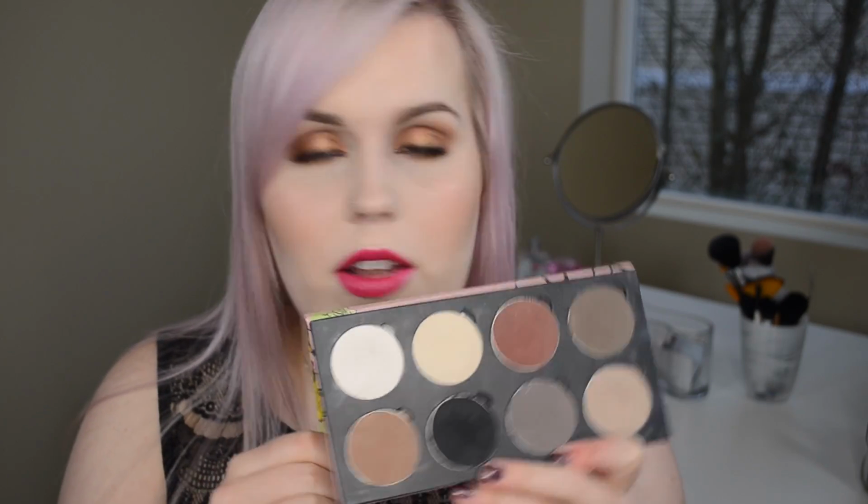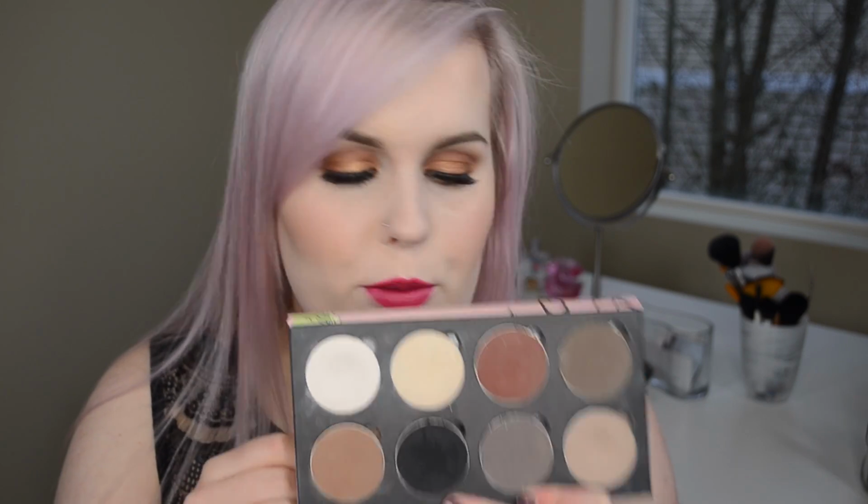So we're going to start off with eyeshadow palettes. My first favorite is going to be the Saucebox Etude palette. It's just this all matte palette full of neutrals and very large pan size, so definitely something I was reaching for a lot last year.